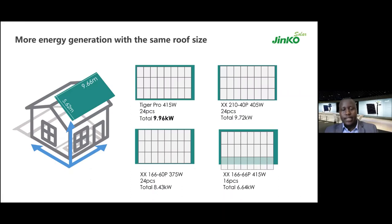Still on the same topic, you can also analyze how much you can install on a particular roof. For this case, we have the same comparison of the 415 Tiger Pro, the 210, 405, the 166, 375, and the 166, 415. You can see that with a 9.6 by 5.6 meter roof, you can easily fit a 9.96 kilowatt peak solar system, compared to these other cases where you are limited. So the installed capacity can be higher with the Tiger Pro 415 watt peak.